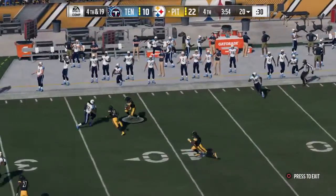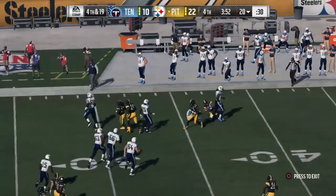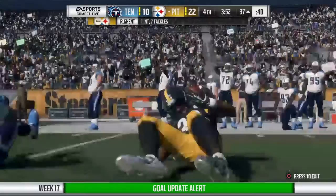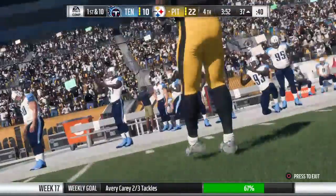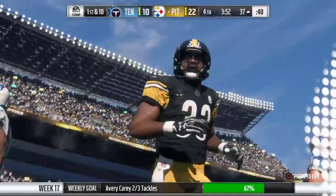Oh, you saw that one coming. It's intercepted. Thrown back across his body. Picked off at the 39. And his guys are going to get the football at the 37-yard line.